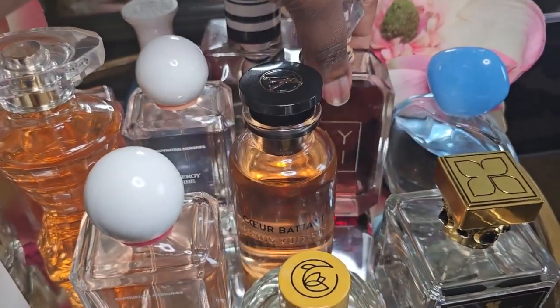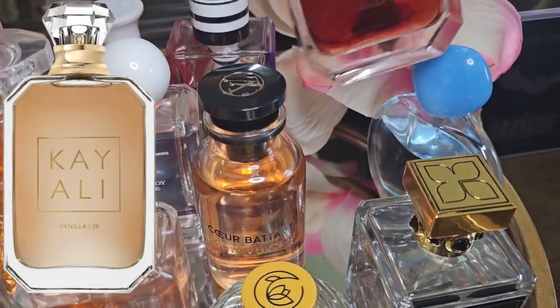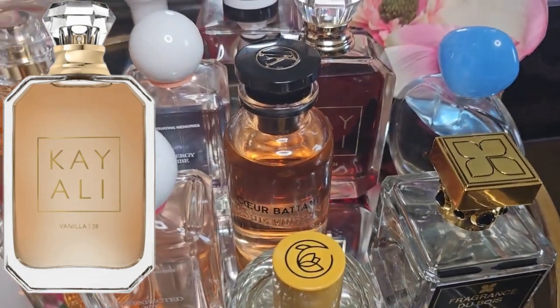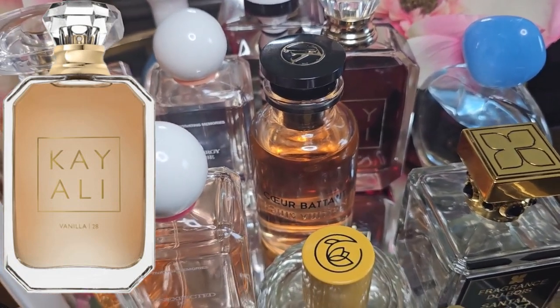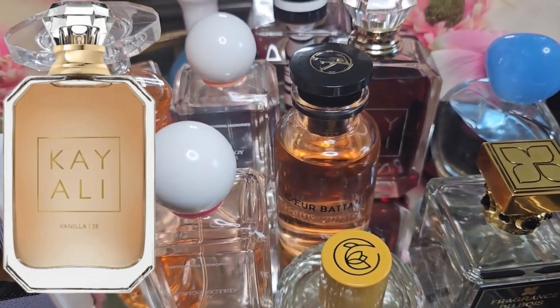Then we're moving on to Kayali. Now look, Kayali Vanilla 28. Okay, now this one is a fan favorite, okay? Now, I'll tell you why I don't have much of a dent in there. Because I just haven't reached for it a lot, right? This is a layering one. And I said, you know what? I'm going to make a very great effort to put a dent.